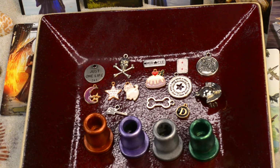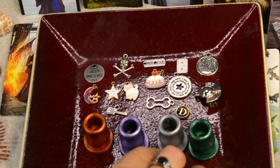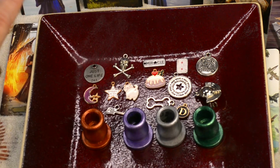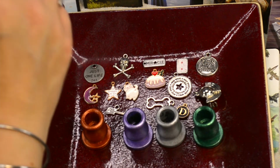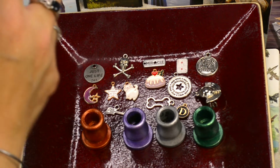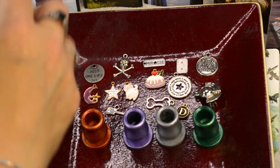All right, we have your oracle spheres here. We have 4 different stands. We have bronze, purple, silver, and green. You decide which one you'd like to get your answers on. And then you think of a yes or no question. And then we get your answers.